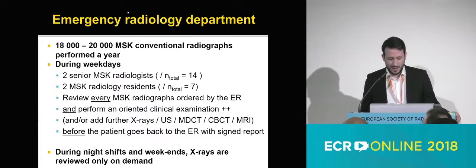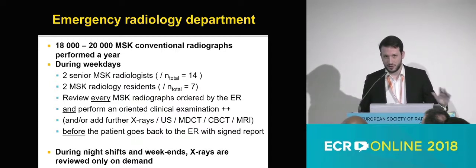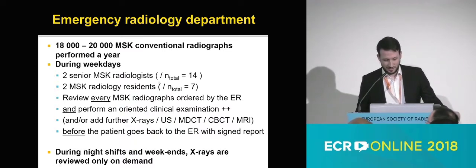We have in this division 2 senior MSK radiologists and 2 MSK radiology residents who review every MSK X-ray performed by the ER workflow, and we see every patient. We examine them, and we try to decide if we want to do more exams like further X-rays, CTs or MRIs, and the patient only goes back to the ER with his or her reports and every exam done. It's only a weekday function, it's not the same on night shifts, of course.